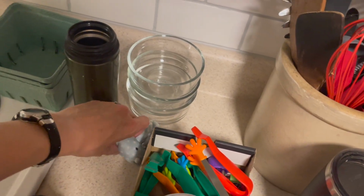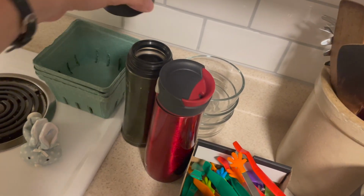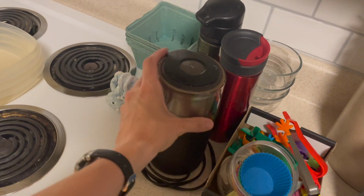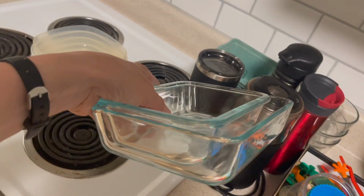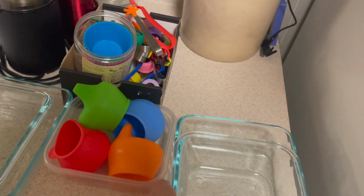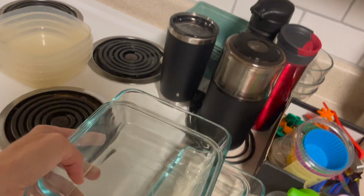Here's the Boo Boo Bunny. Tumblers, yes. That's my husband's, this is mine. Coffee grinder, absolutely staying around. These I use all the time, so those are staying. I've tried to switch over mostly to glass storage containers. Again, I have more in the dishwasher that are not shown here.